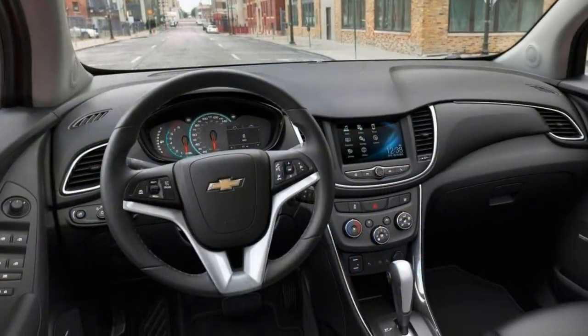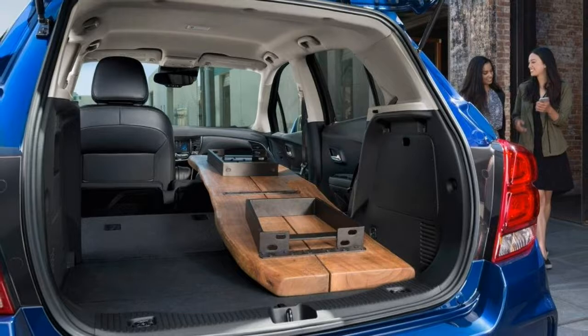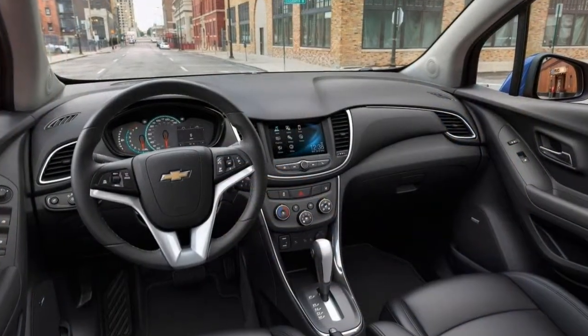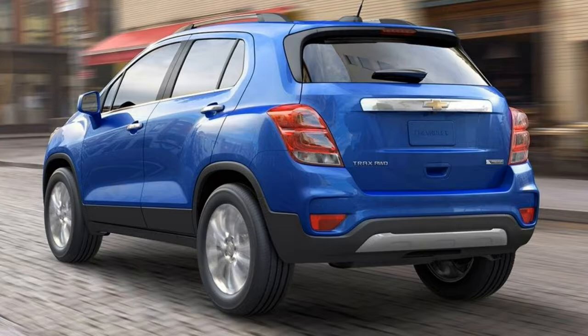New exterior features include redesigned front and rear fascias, projector headlights and LED taillights. Every Trax now has an additional USB port and Apple CarPlay and Android Auto smartphone integration. The Premier replaces the LTZ as the top trim, and several advanced safety features are now available.